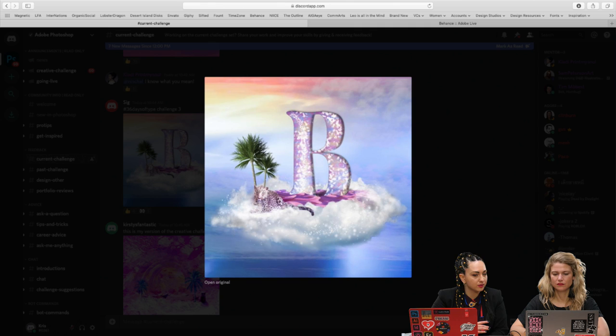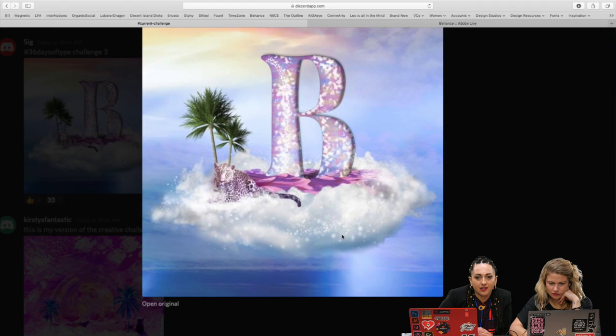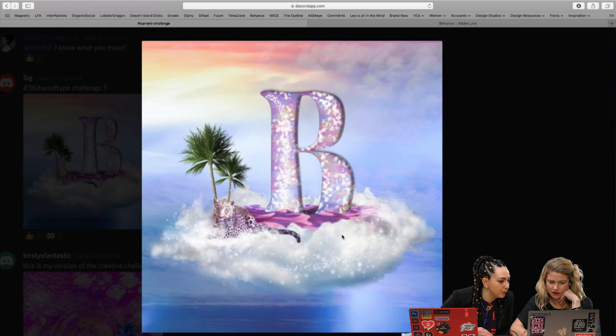This looks great. There is a little bit of bevel and emboss as well, I think. And look at the dunes. It looks almost like the dunes are a sea. And wow, that looks very fantastic. Very big B. Oh, and look, he put like a leopard instead. Is that a leopard? Yeah, instead of the panther. I love it.